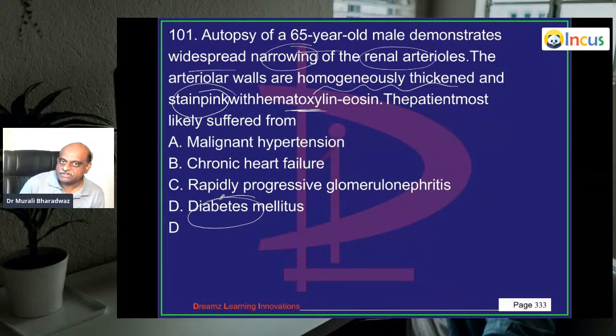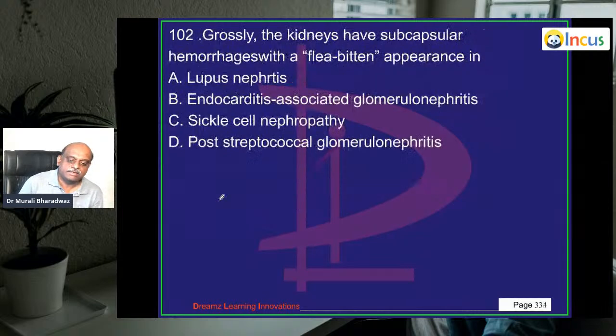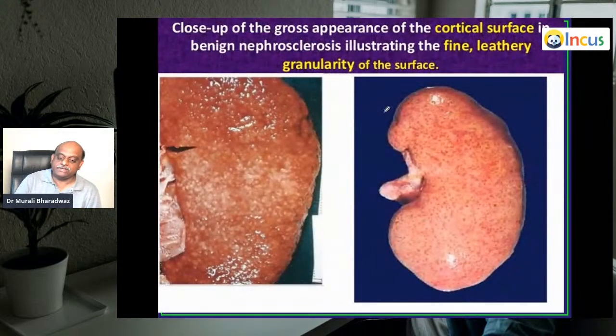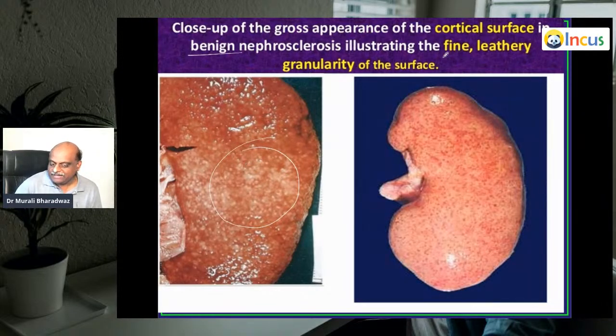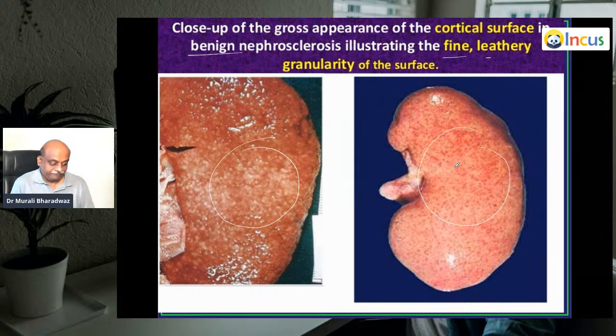Diabetes mellitus, Kimmelstiel-Wilson lesions, grossly subcapsular hemorrhages with a flea-bitten appearance. Where do you see? Whether there is any endocarditis associated with glomerulonephritis. So similarly, if you see benign nephrosclerosis, there is a fine leathery granularity on the surface. So you should know differences between benign and malignant nephrosclerosis.